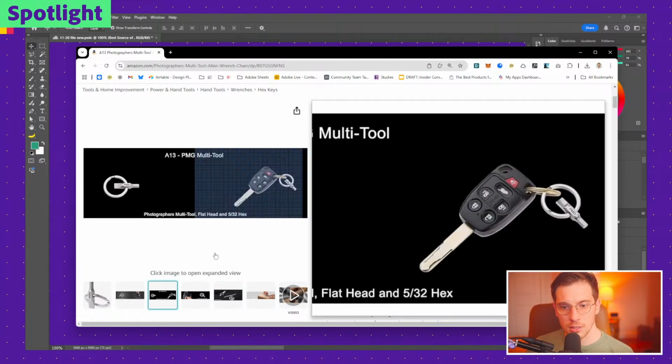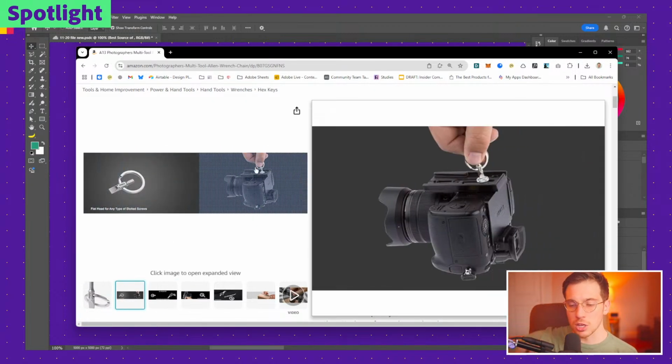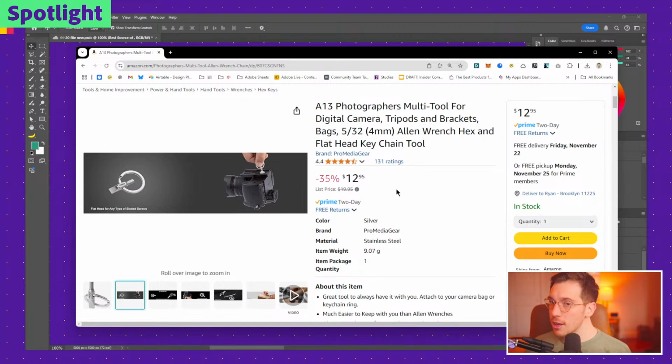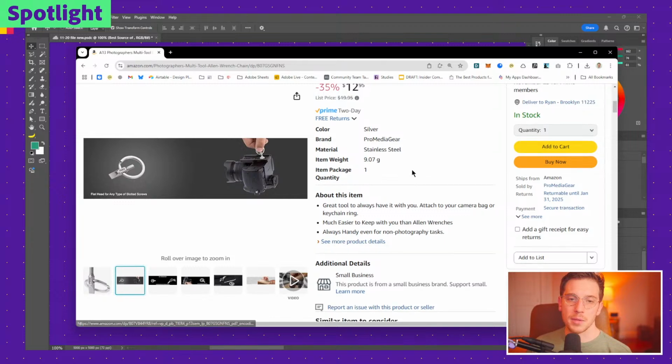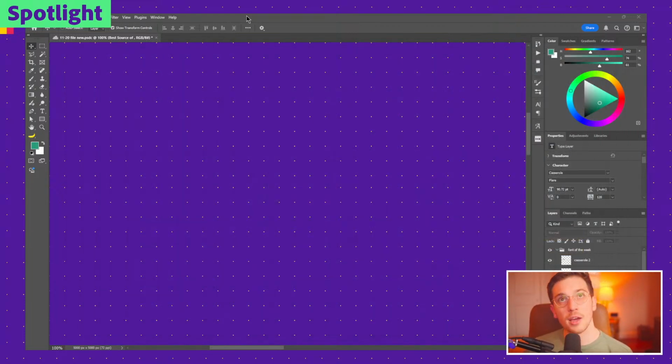You can add it to your keys, and in this example, you can see you just use it, you flip it, you can unscrew and screw things on. This is another thing. If they already have it, you can have more than one, and it's really helpful. And this is only $12.95, but there are many different types, and so just check it on out.